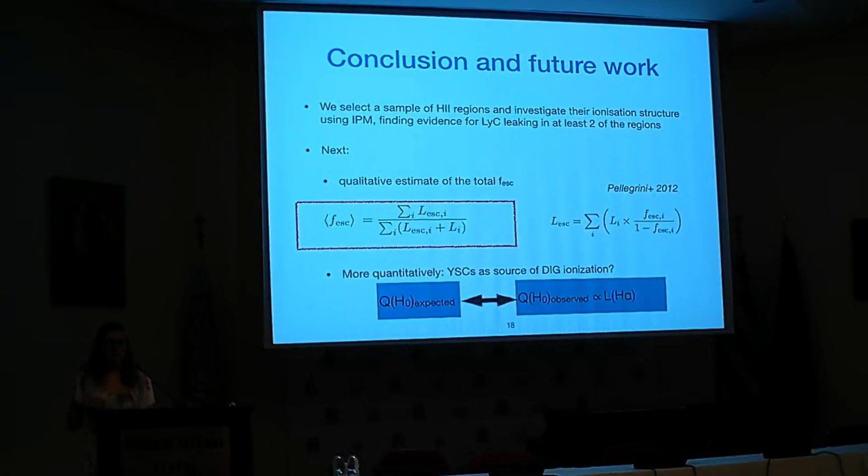So to conclude, we have analyzed a sample of H2 regions and investigated their ionization structure with ionization parameter mapping, and we have found evidence for Lyman continuum leaking in at least 2 of the regions.